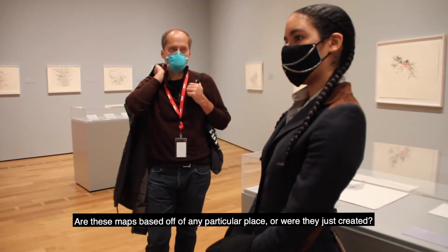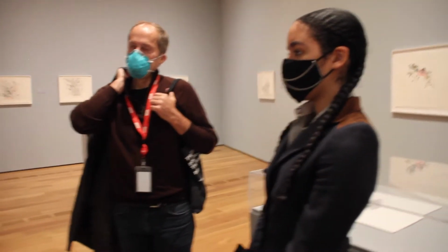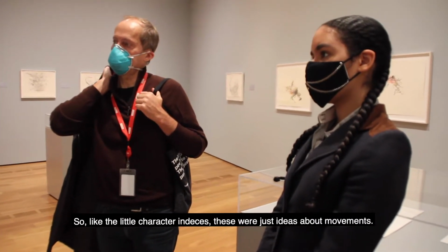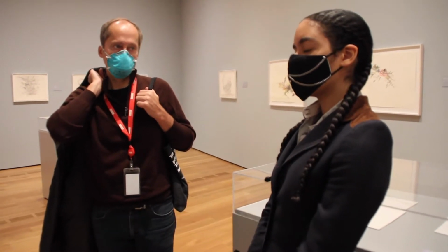Were these maps based off of any particular place, or were they just being creative? Not specifically, no. So like the little character indices, these were just ideas about movements.